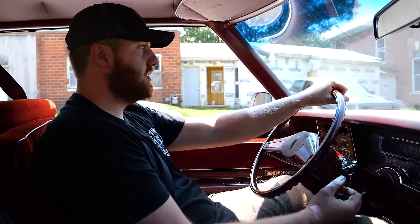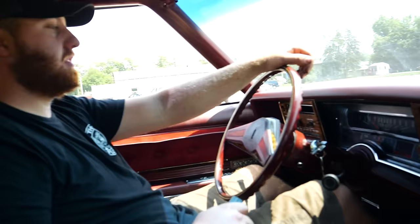Should probably get some gas in this too, even though it says it's infinitely full. It's a GM product, they do that. That's why I was worried about the gas tank not working, but... Well, now the car's not working. The next sentence was, but it appears to be just fine.